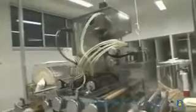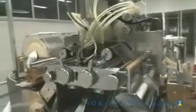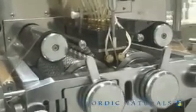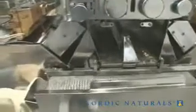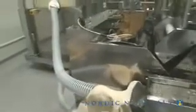Nordic Naturals' Arctic cod liver oil capsules are made right here in Arctic Norway, with our patented fruit-flavored gelatin, which you can see being rolled right into the encapsulation machine. Within a sealed nitrogen environment, the oil is piped into the machine where the oil is deposited directly inside the newly formed and patented flavored gel caps. The combination of the 100% natural flavors in both the gelatin and oil itself make Nordic Naturals Arctic cod liver oil capsules a tasty treat even for the most discriminating palate.